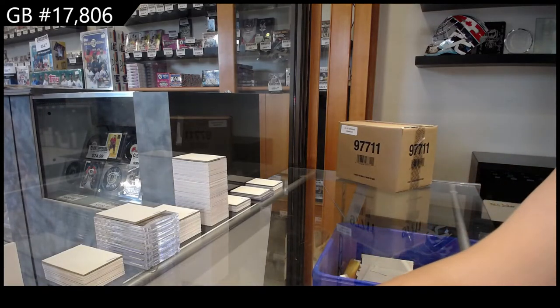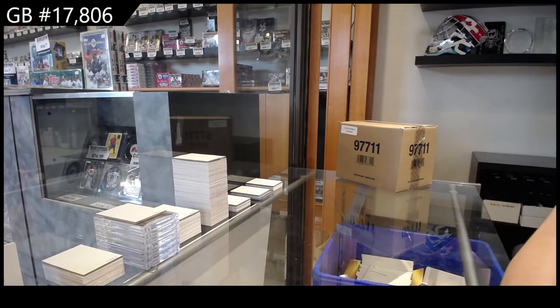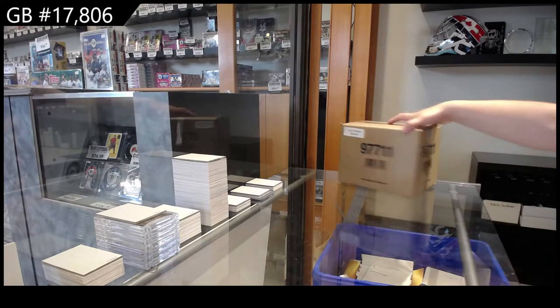17806, we have the 10 box master case of Black Diamond 2122. Here we go.